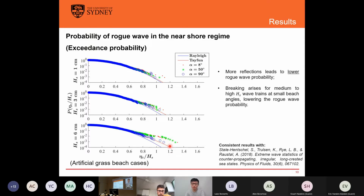which is surprising for the significant wave height of 1 centimeter case, because the wave nonlinearity is supposed to be very weak and a small steepness. We see from the plots that with more reflected waves, rogue wave probability tends to become lower, as the distribution goes from the red dots for 80 degrees to green stars for 50 degrees, and eventually the blue circles for 90 degrees.